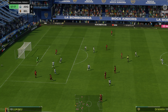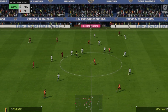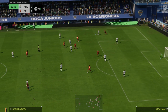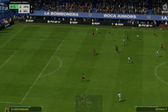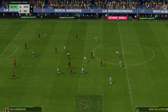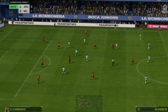Romelu Lukaku. Jan Vertonghen. Arthur Théate. Amadou Onana. On to Carrasco. Théate. De Bruyne. Options available in the middle. Well, they could get caught out on the break here. Martinez, and on they go. A really good interception to take the ball. Need to get tighter here. But able to deal with the danger decisively, well defended.